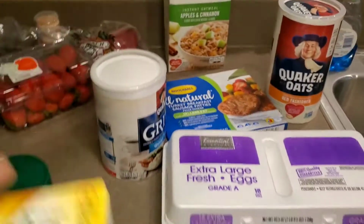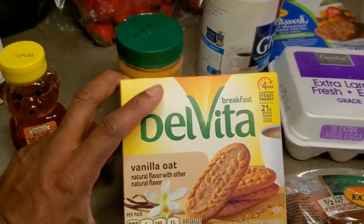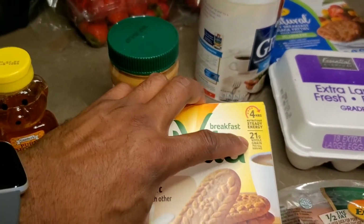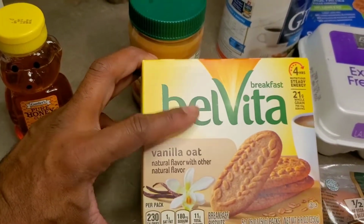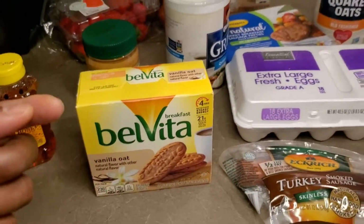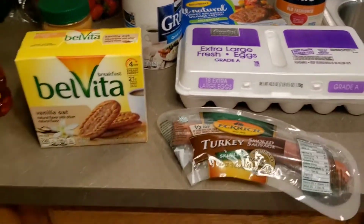The Belvita is something that I use for a quick breakfast. So if I woke up late, hey, I can grab a pack of these. I get my 21 grams of whole grain right there off the top, and I know exactly it's got 230 calories worth within each one of these. So it's a great source of high carbohydrates. And remember, your body likes to break down carbohydrates before it will fats.